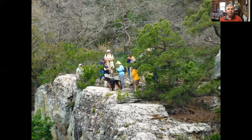And there was a bio blitz a few years ago, and these were students from U of A Fayetteville, and I don't remember. I think they were mammalogists. They were bat people. They set up nets and were catching and identifying bats. And here's a field trip out on one of the bluff lines.